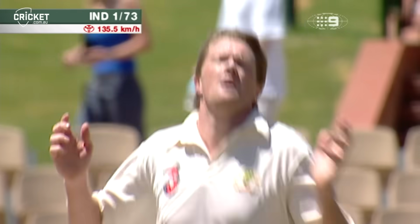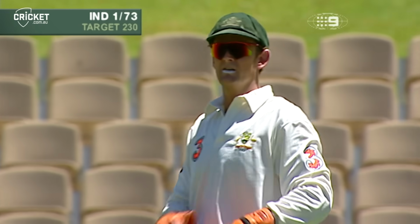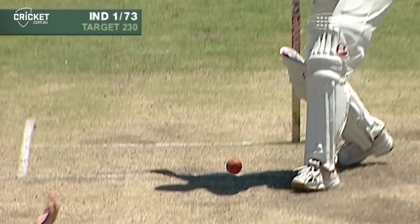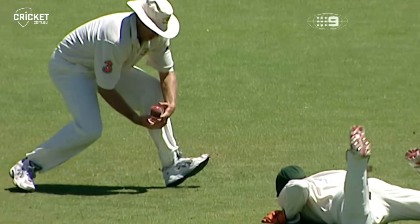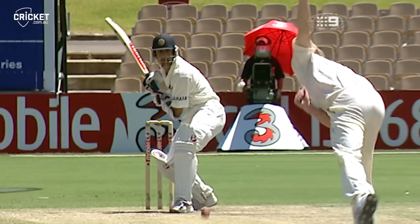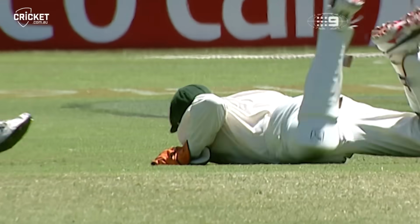Oh, and he's dropped him. He's dropped him. Oh, did it pop up? I don't think so. I think he dropped it. It went down, and it did pop up in the direction of Hayden, but I think that was after it hit the ground. Well, that's the sort of opportunity that's just got to be taken. An outside edge, away she goes. A big deflection was going down. He looked as if it was going the wrong way. Down it goes. And oh boy, that could be very, very costly. Rahul Dravid dropped. Looked to me as if it surprised Adam Gilchrist. He had to go back down to the ball.